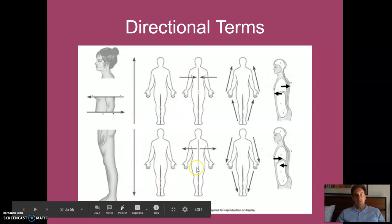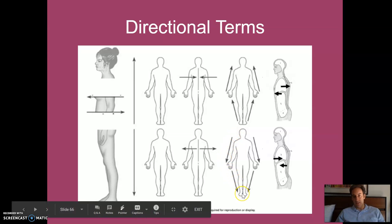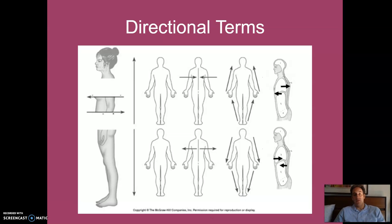The next pair of terms refer to that imaginary midline. So medial means towards the midline. Lateral means away from that midline. The next terms refer to those points of attachment. So closer to the points of attachment means proximal, and away from the points of attachment means distal. These can also be used to refer to any point on the body. So you could say it's proximal to the belly button, meaning closer to the belly button than we are now.